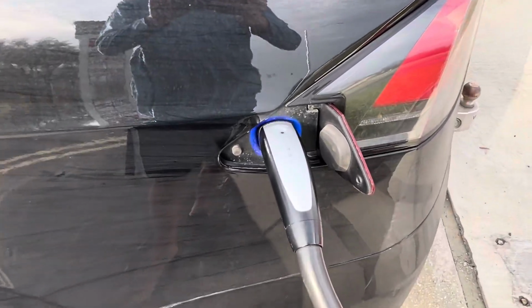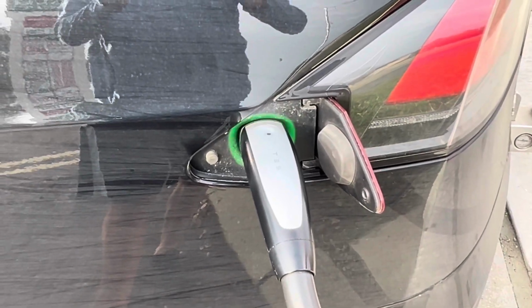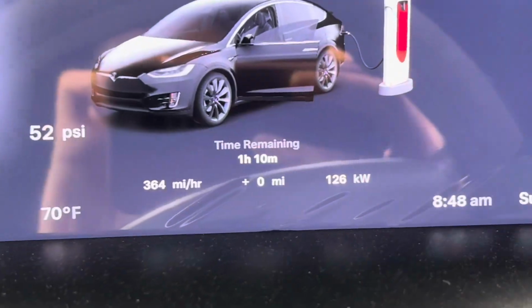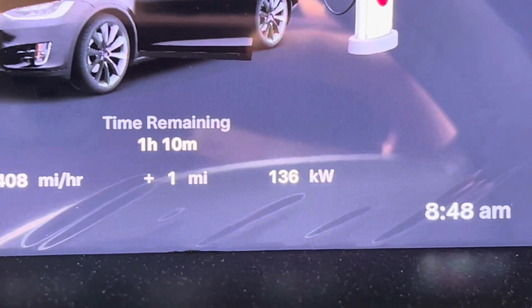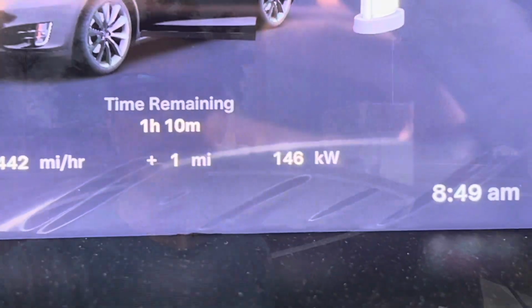This is a historic moment. I know you want to hear the whole story, so I'm going to give it to you. Actually, let's see what this maximum charge rate is, or at least what I can show you. Going up fast. All right, well, that's all I can muster out of this one. I hear a lot of cars going by. I'm on the side of the road.